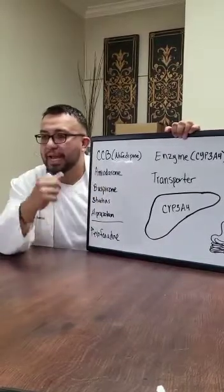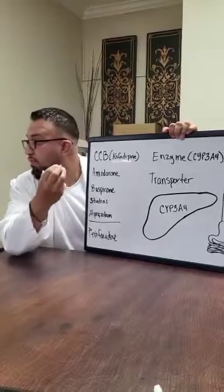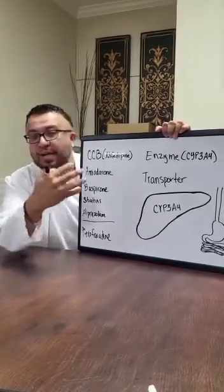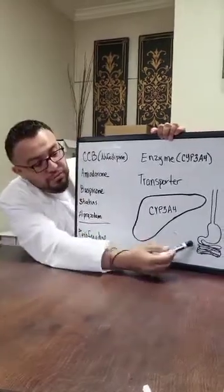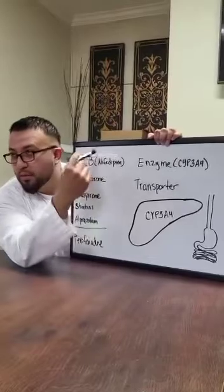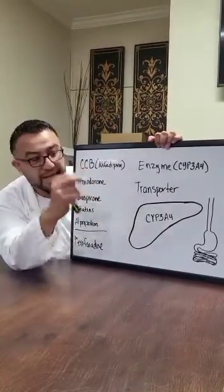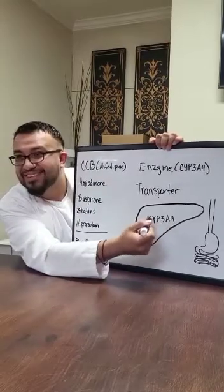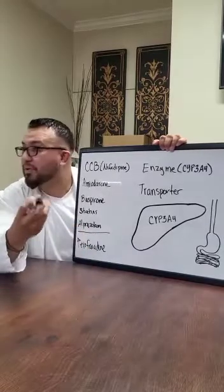But you take a drug, and it's supposed to be broken down so we can expose the useful substances of the drug, so it can have its effect on our target tissues. My point is that when you consume some drugs and you're also taking grapefruit juice, that grapefruit juice does two things. It can block an enzyme, CYP3A4.